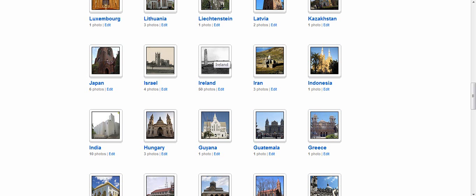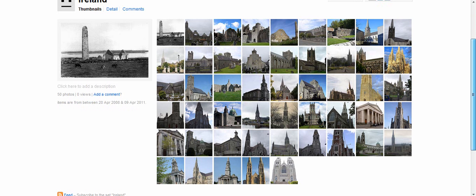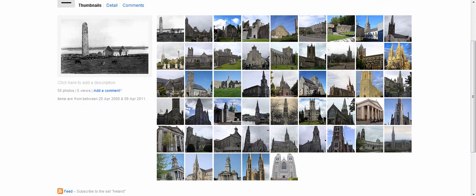So it's kind of taking a long time to load. So 50, right? That's how many 50 is, and that's what they look like. Now the cool thing about being able to see them all together like this is you can compare architectural styles between countries. Like you could open up another window next to it, and compare cathedrals. Be like, over here, and they look different from this one.